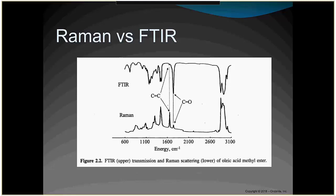So if you've got a lab where you're doing a lot of FTIR, it's worth taking a look at Raman as something that you might be able to add to your toolbox for identification of materials in the field.